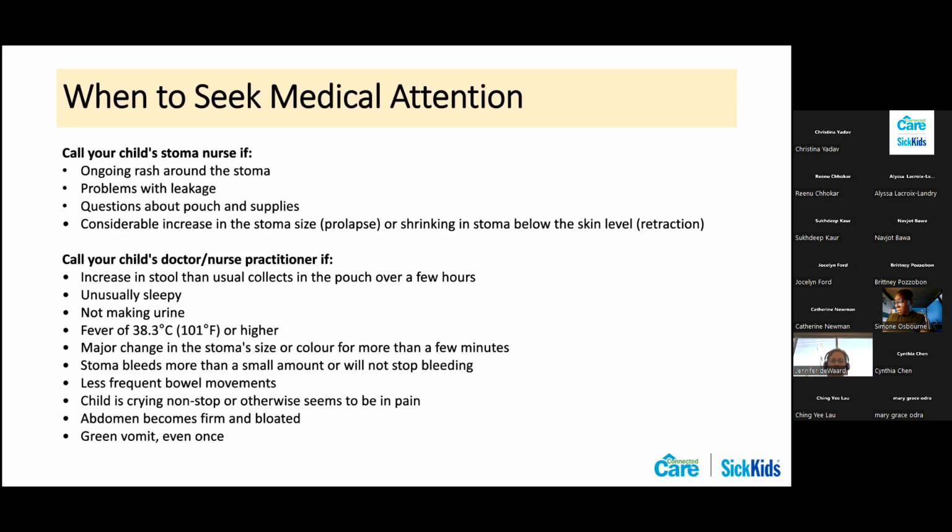When they should be calling the doctor or calling the nurse practitioner, or even perhaps going back to the emergency, is if they have an increase in stool, they're becoming dehydrated, they're unusually sleepy or even irritable, they're not producing urine, they have a fever that's persistent, and there's a major change in the stoma size and color. The bleeding, less frequent bowel movements, no output. They're not crying, they're crying nonstop, or they seem to be in more pain, their abdomen is firm. Typically, these are signs of obstruction or something that needs to be investigated further. So we would likely be sending them to emergency if you do notice any of these things.